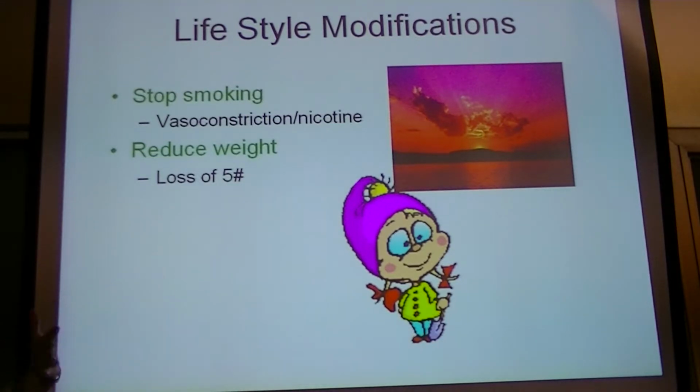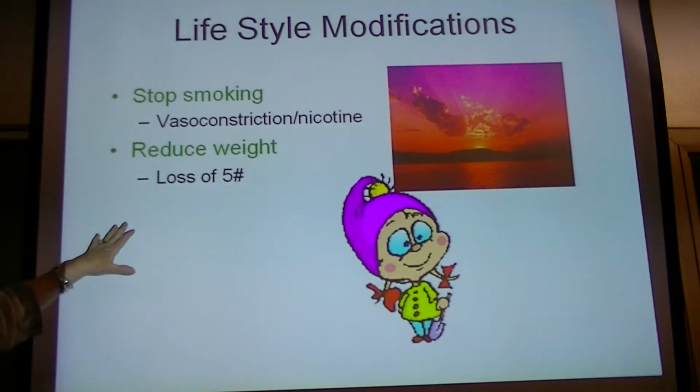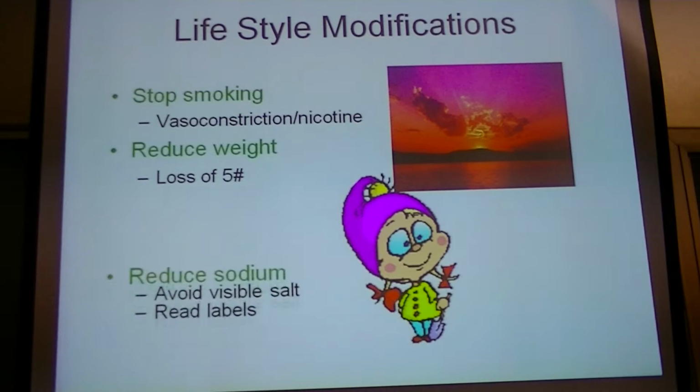A lot of times as you become kind of pre-diabetic or borderline, get on that diet, get off those carbohydrates and all those sugars, which we all love, get those white things off our plate, and get on some green and red things, tomatoes and greens and any kind of green leafy vegetable. Okay, so just a little bit of weight loss.